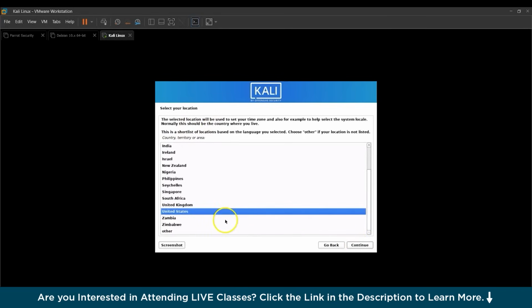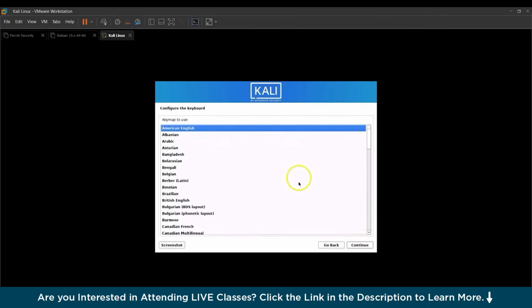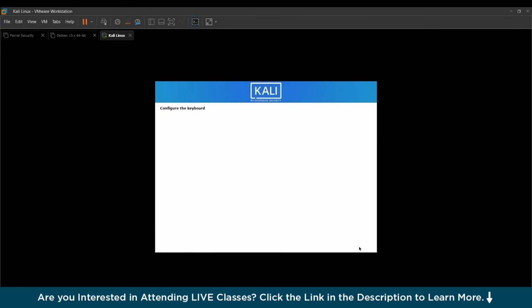This is a location. This will be used for setting up the time and some of the internal settings which depend entirely on the location of the user. So for this, we're going to go with India. Configuring the keyboard, it's always recommended to go with American English first. Many people make the mistake of going with the Indian keyboard if it is available, and it causes a lot of issues later on. So it's always preferred to go with American English, and if later we see a necessity for another keyboard dialect, we can install it later. But for now, we should always stick with American English as a basic.